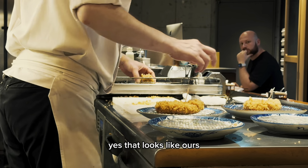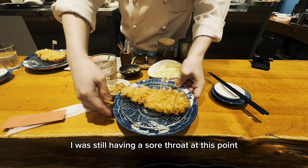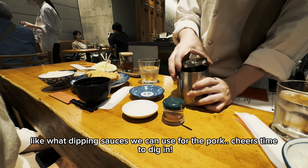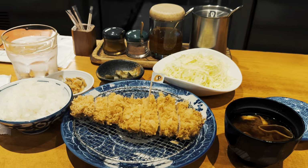Yes, that looks like ours! Yum yum yum! I was still having a sore throat at this point, but I didn't really care. And the waiter was just explaining what dipping sauces we can use for the pork. Cheers! Time to dig in!